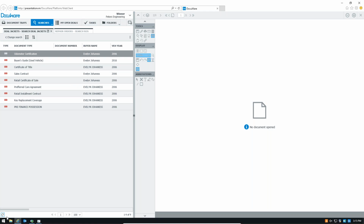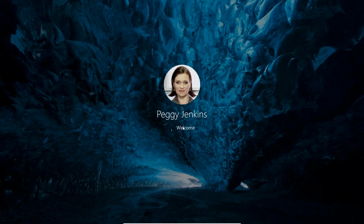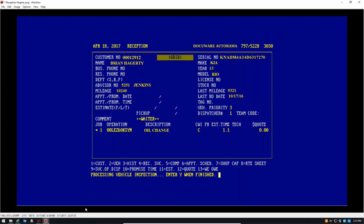So let's take another step. That was a simple scan and store and retrieve kind of a scenario. Let's go look at a different scenario. Let's go take the role now of Peggy Jenkins. Peggy's a service advisor. So let's say she's working in the service department, and someone has come in now. This guy, Brian Haggerty, has come in now, and he's going to bring his car in for service.